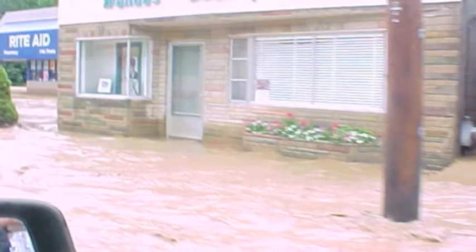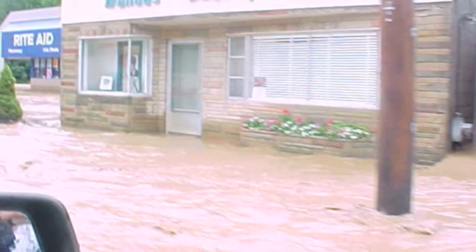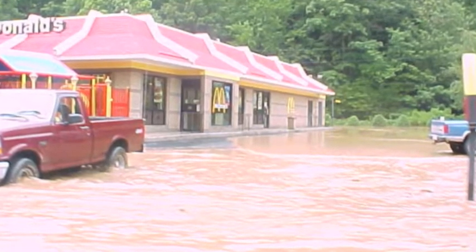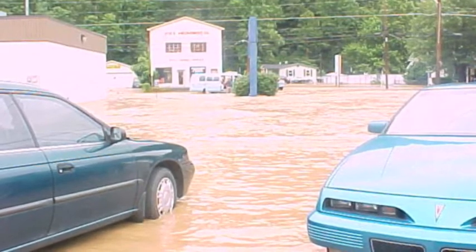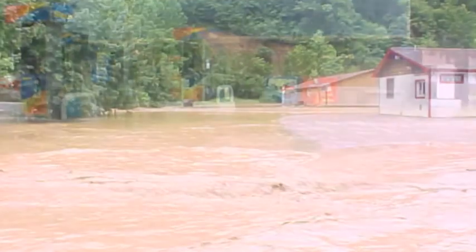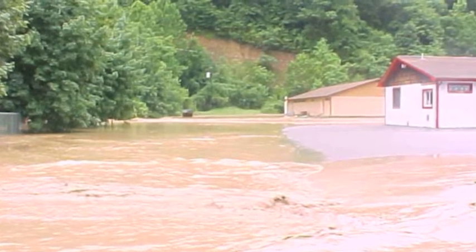On July 8, 2001, disastrous floods across eastern Kentucky, southern West Virginia, and southwestern Virginia damaged over 3,000 homes, killing 4 people and causing over $20 million in damage. Helicopters were used to rescue people from their rooftops, and a state of emergency was declared in 8 West Virginia counties.